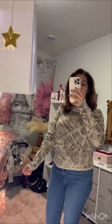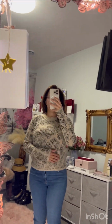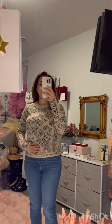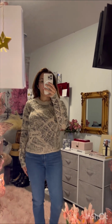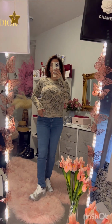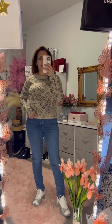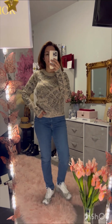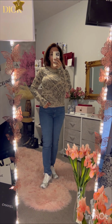But it's kind of nice, but I don't like it. It's a bit loose on me. It's the whole thing, the sleeves and everything. It's just not perfect like the hoodie was. So, I don't know, what do you guys think? Should I keep this? Should I return it? Is it a return or a keep?